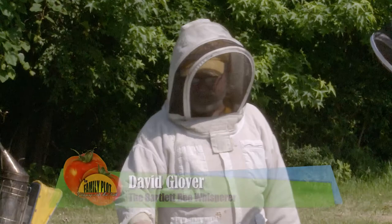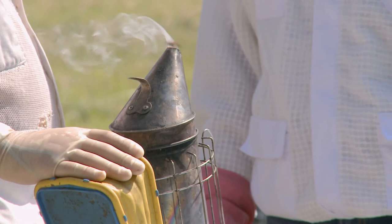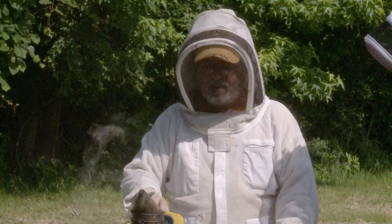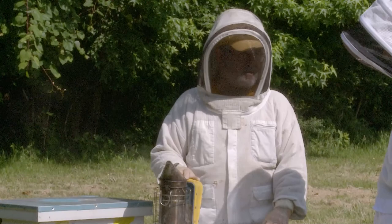Couple of things real quickly before we even start. One thing that is really hard for new beekeepers is keeping their smoker lit. Now, why do you need a smoker? To alert the bees. Well, kind of. You may want to think about it. Most people think smoke has a calming effect on bees. It doesn't. It actually confuses their ability to talk to each other.